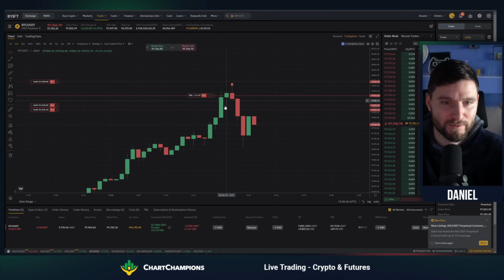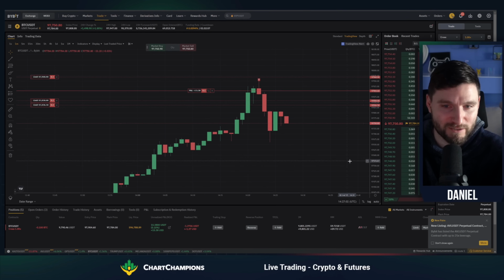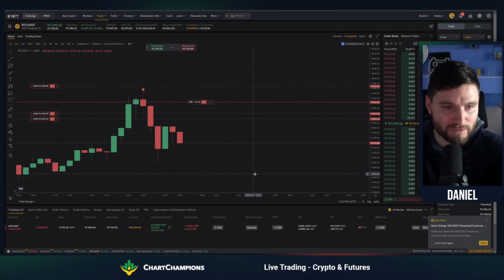I'm very happy with the fill that I got there on the trade. Of course, this is a tether pair, so any move to the downside is just pure profits, not having to offset any Bitcoin holdings or anything like that. This is just pure profits on a drop. Of course, I have no spot Bitcoin, so I don't need to worry about that. I have no spot crypto, full stop.